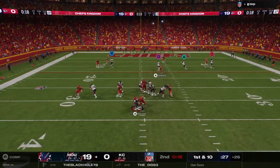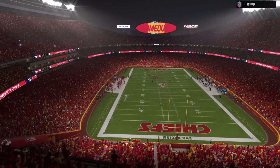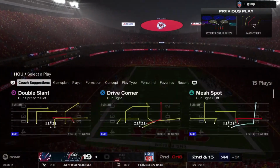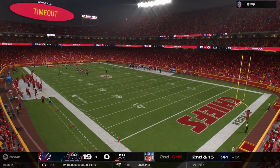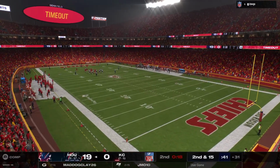Stroud off the play fake. Pocket isn't holding up. They're able to drop it. Timeout taken by Kansas City. It's 2nd. And they still have one in their pocket for what's left of this half.